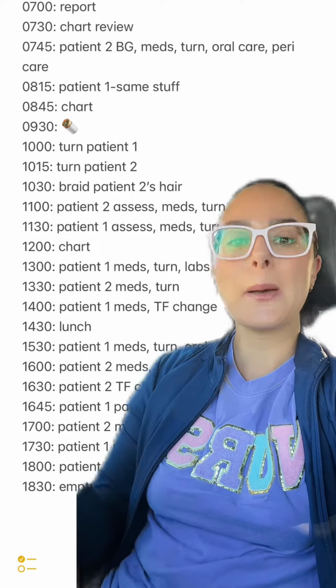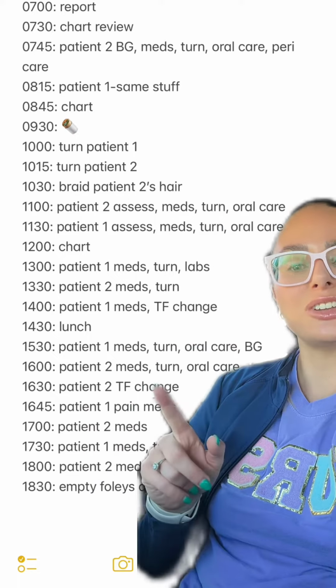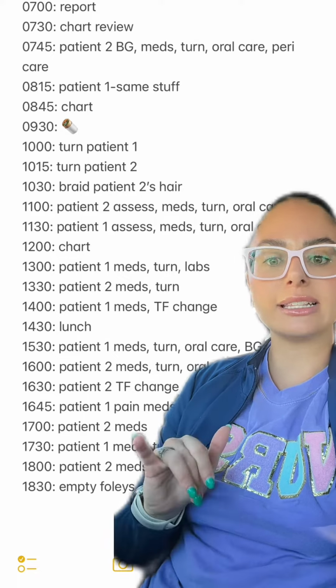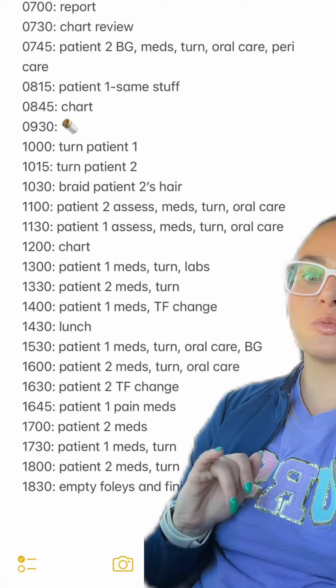As you can see, my patients were requiring a lot of the same things, so I pretty much was just a robot. 16:30, patient number 2 needed their tube feeding changed, and then patient 1 needed some more pain meds, so I went and gave those. At 1700, I gave some more meds for patient number 2. Again, 17:30, more meds for patient 1 and a turn.